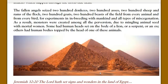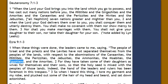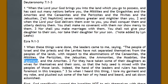Now, I showed you a verse recently in an article. Let me go to it here, where the Bible talks about the Egyptians being the Nephilim. It's in Ezra 9, 1 through 3. Now, my take on it would be that back then it was in the royal bloodline.